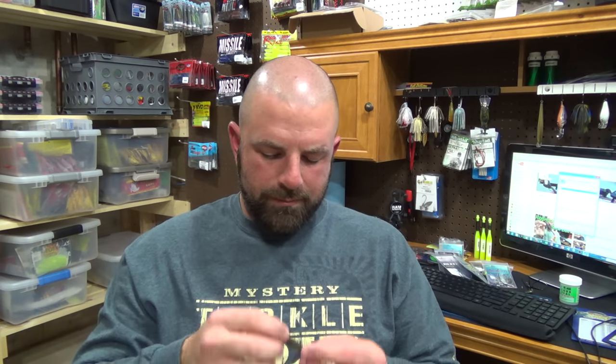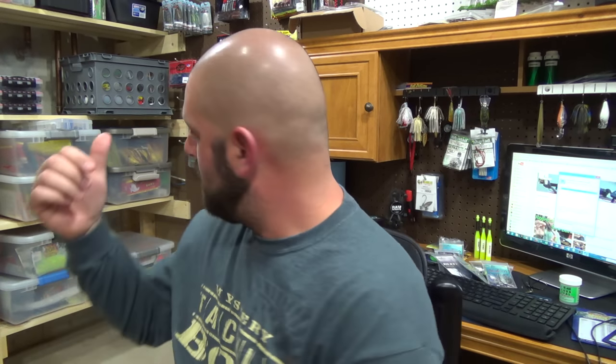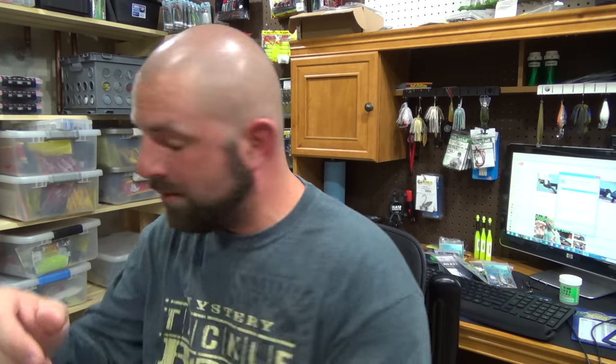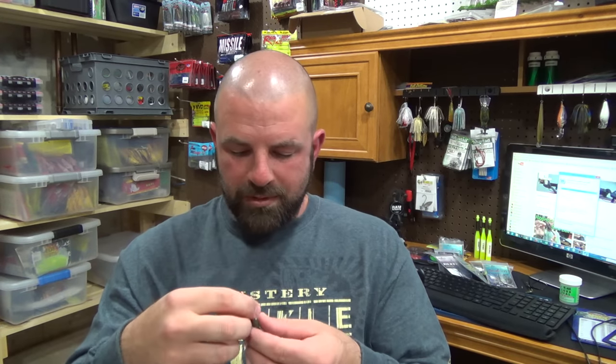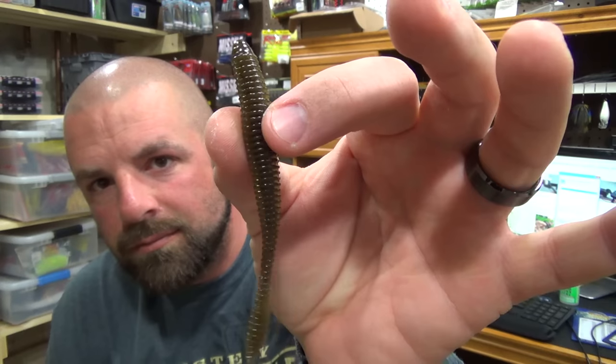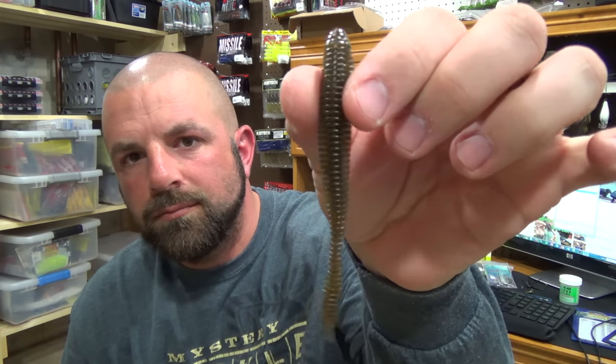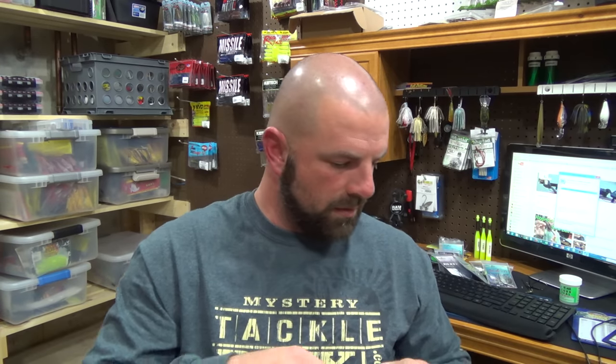A strong scent to them. Almost kind of smells like, what are the things called? Jackal. Similar scent. Soft. I like those. That's pretty cool. Really soft. Definitely good for drop shot.